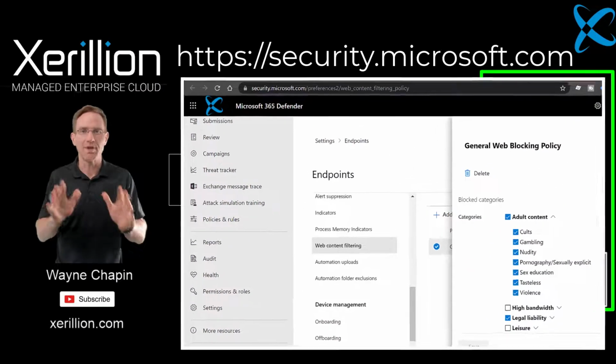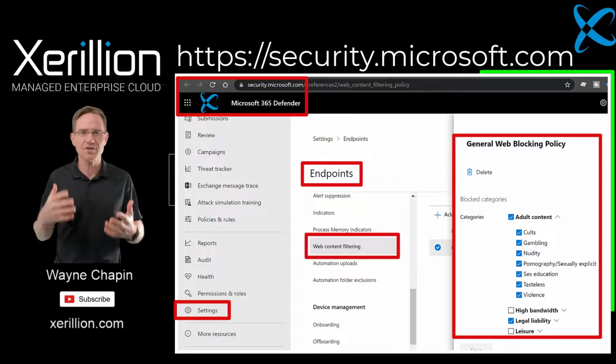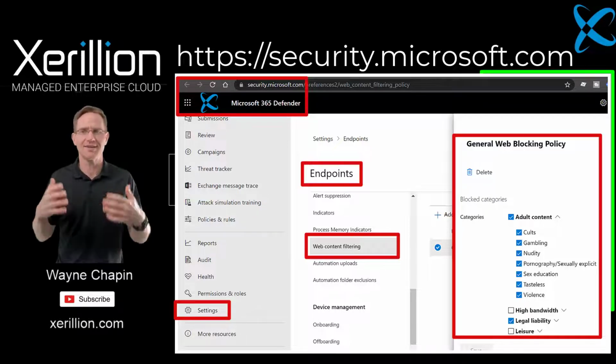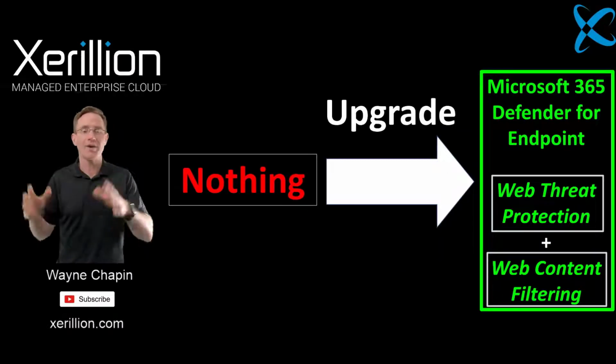Web threat protection blocks devices at the network layer from accessing low reputation malicious websites that try to trick users into installing malware or ransomware on company computers. And web content filtering allows you to block content from company computers based on categories like porn, gambling, and sports. And again, this protection works with Edge, Chrome, and Firefox.